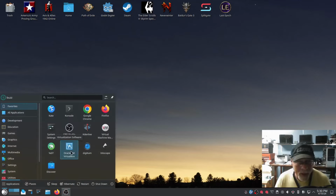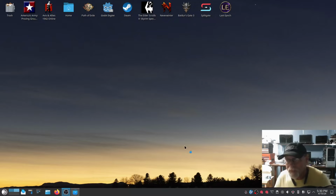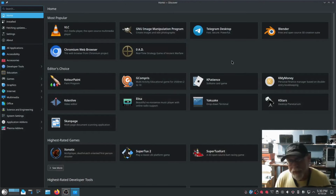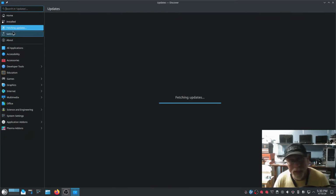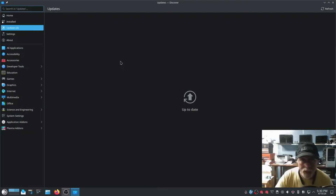You can also go into Discover manually, and it's actually really good. It's good now. And you can go straight into fetching updates. If you've got any updates, you can do it here manually. Forgot to mention, when you do the new update, and it does it through Discover, it also updates the Flatpaks. I don't have very many installed. When you do it this way, it does update your Flatpaks at the same time, so that's cool. Whereas the zypper dup does not.